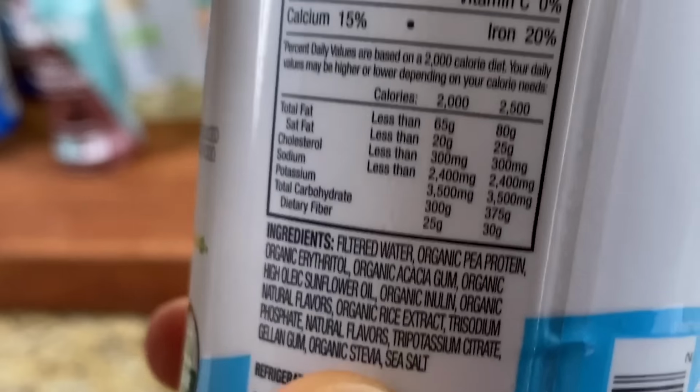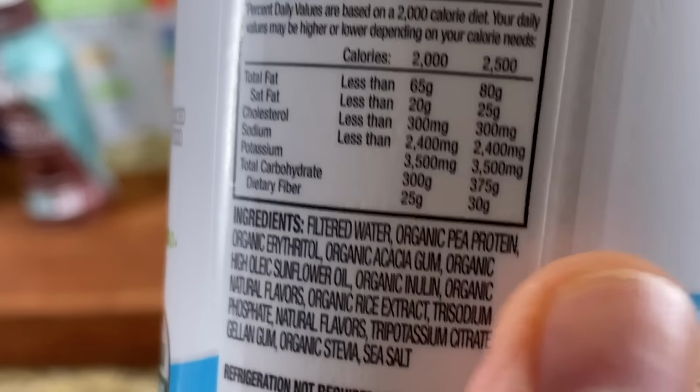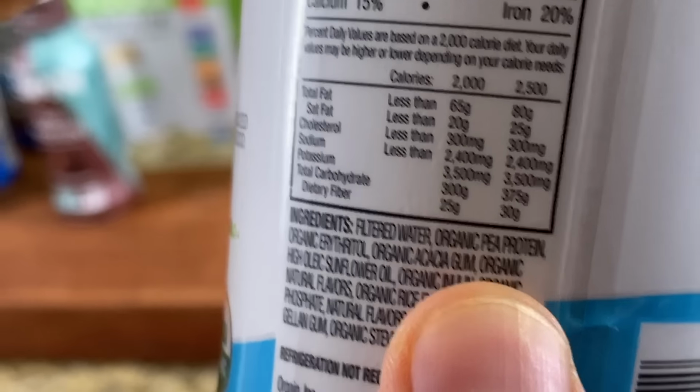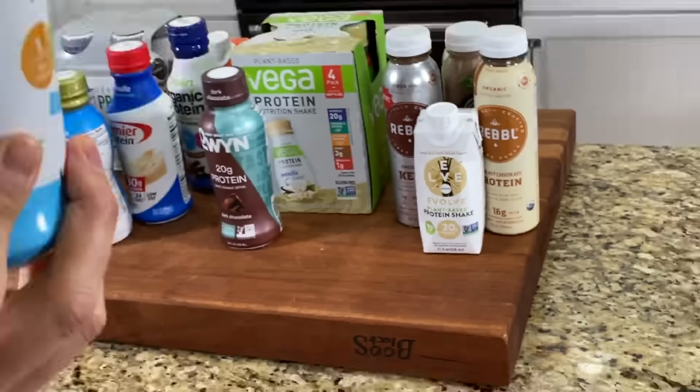We look at the protein right here, 21 grams of protein. Where does that protein come from? Let's see, pea protein. Now, it is important that it's organic because a lot of these plant-based ones will come from peas, rice protein.